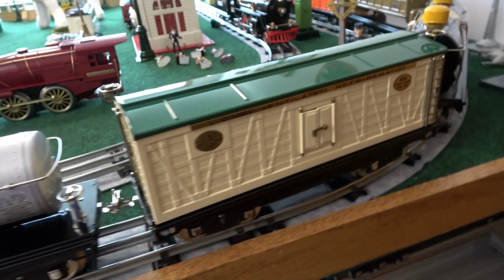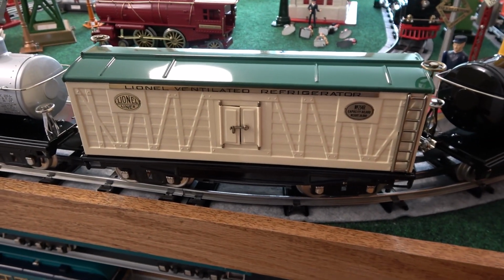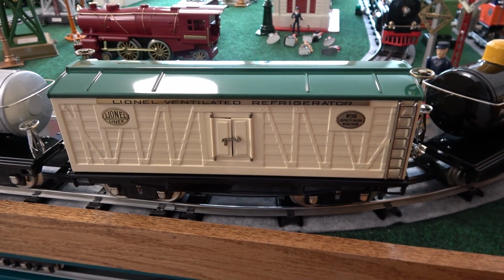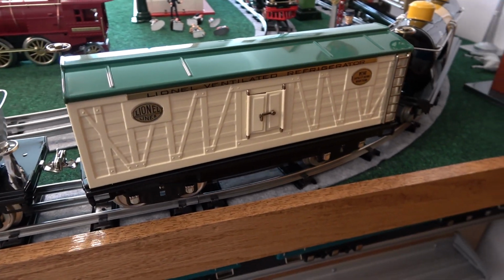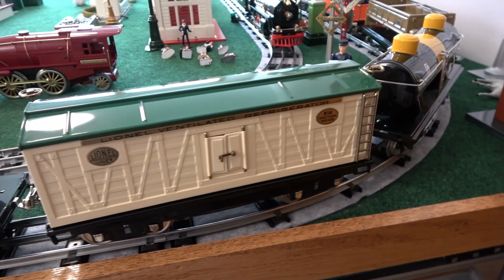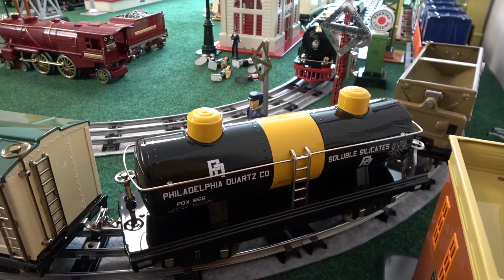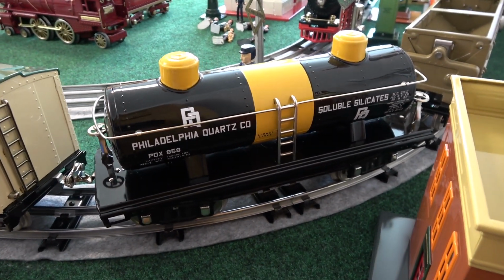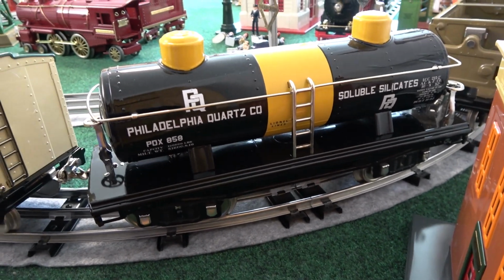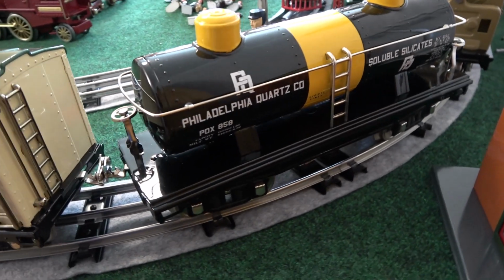Okay, next one I have right here is a ventilated refrigerator. So this is exactly the same one I had in the 500 series, except you can see how much bigger it is. But same refrigerator car. And then the next one is actually a 2-dome tank car, and this is Philadelphia quartz. So this is all black and yellow, kind of like a bumblebee paint scheme on that one.